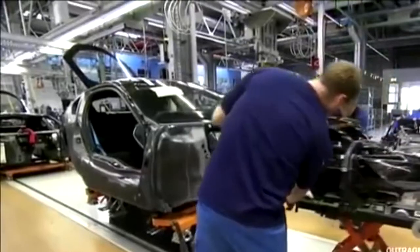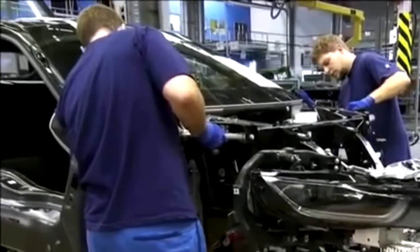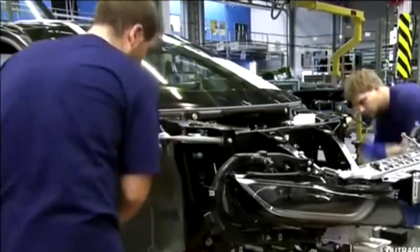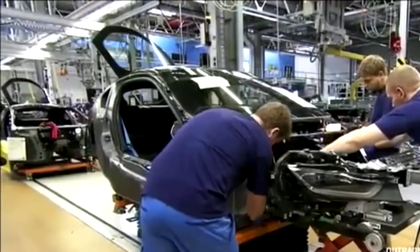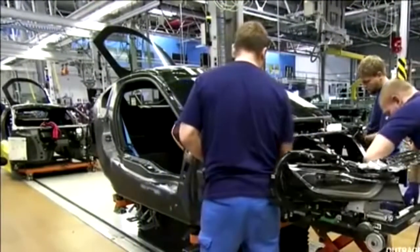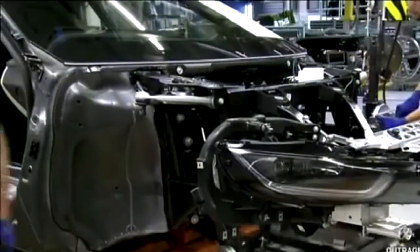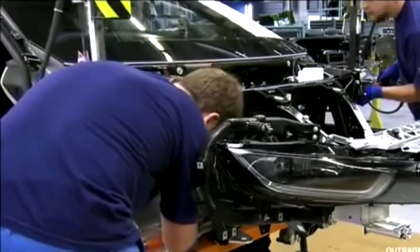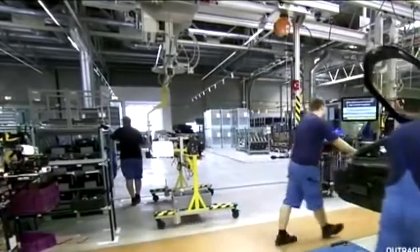Technicians attach the front section of the Life module with just 8 screws and adhesive bonding. The Life module includes a crash-activated aluminum structure that distributes the force of impact. This contributes to the i8's excellent safety rating. The carbon fiber reinforced plastic of the passenger cell plays an important role in the car's overall safety rating as well.